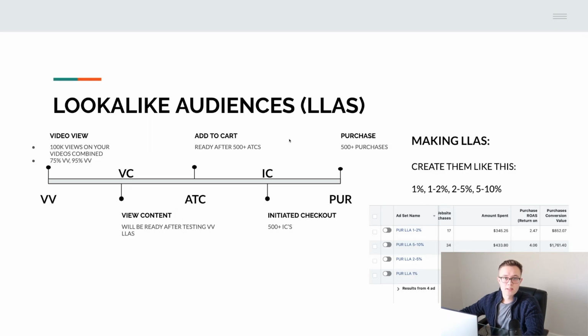So lookalike audiences, aka LLAs. This is exactly how I start my lookalike audiences. I start with video view, and that's if I have 100K views on all of my videos combined. And how I start that is with 75% video view and 95% video view. And once those are making consistent money, maybe for 2 or 3 days and everything is going well, now I hop onto view content. And those will pretty much be ready after testing video view lookalike audiences.